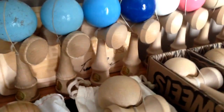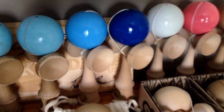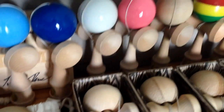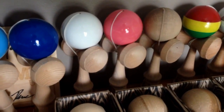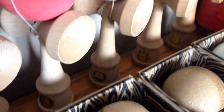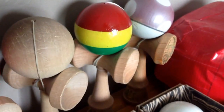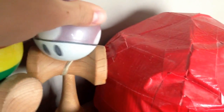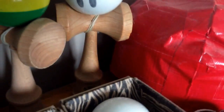And then one of the new sky blue Azuras, a new dark blue Azura, one of the new white premium Azuras, and a new pink Azura. Next is a wood grain TK16 and a Rasta Mash Azura from Kendama Co. Then a custom Ube on a Kiaki Ken.